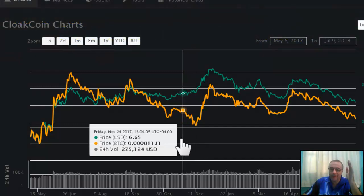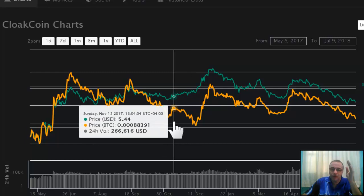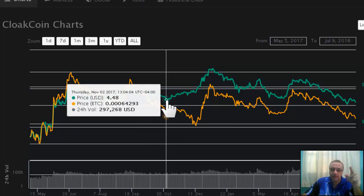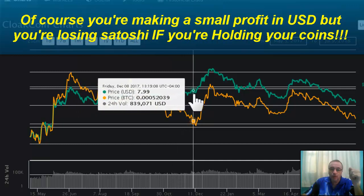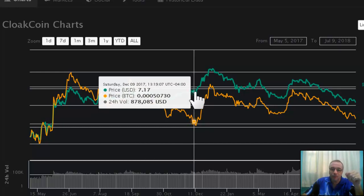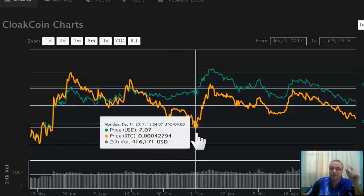So that's why you must check the orange line, because here it tells you it's a nice place to buy. Maybe here you see it's a nice place to buy in the green, but you see the price is going up and up. It doesn't tell you when to sell it. And here it tells you on the orange line, the Satoshi value, it was a dip. But here it doesn't tell you in the green it's a dip. So that's why the orange line is the best tool.